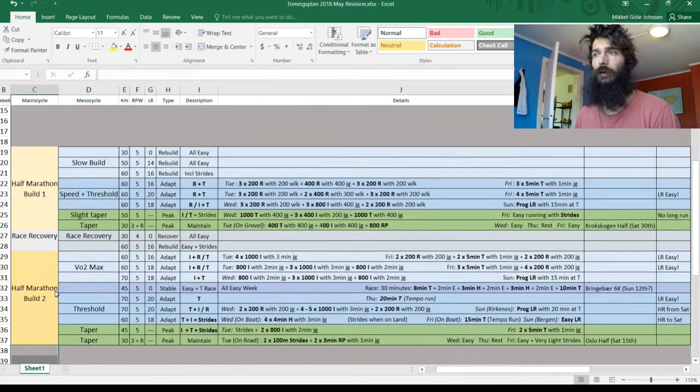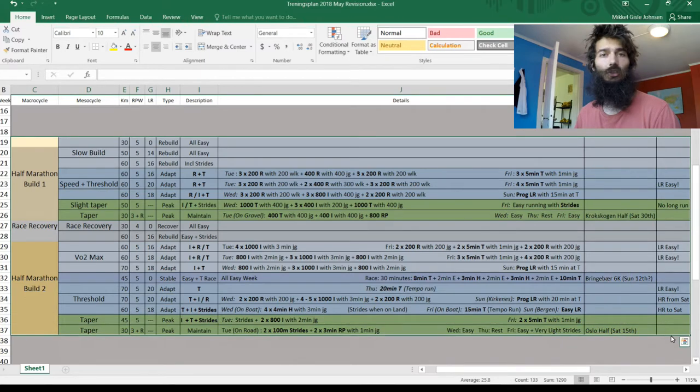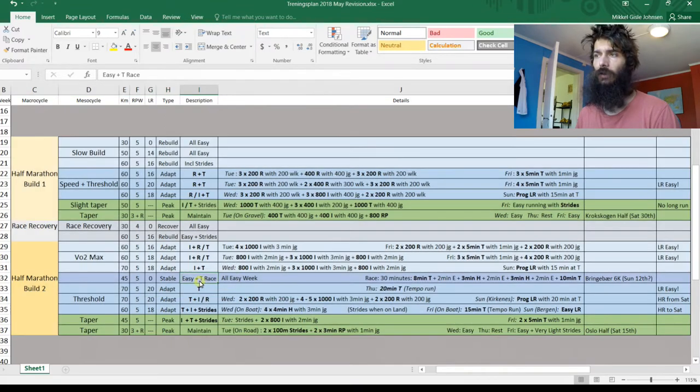But in the middle part here, there's a few weeks of focused training, peaking basically, sharpening, working on some specific adaptations within my system to increase performance. So let's just talk about the whole sort of setup here.